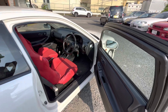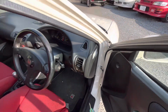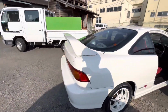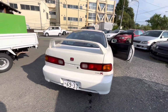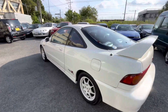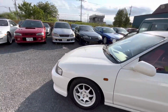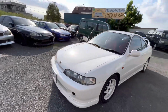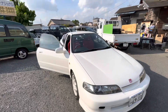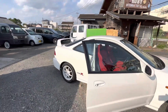I am thoroughly impressed. Wow. This one's cleaner than my Integra. Like, I am really, really impressed. Like, this car is definitely a keeper. A lot of people like to buy cars and flip them, and I'm cool with that too, but this car, like, this car is a keeper, 100%.